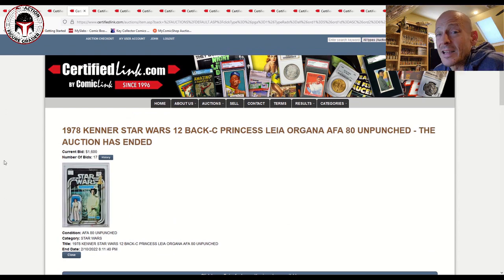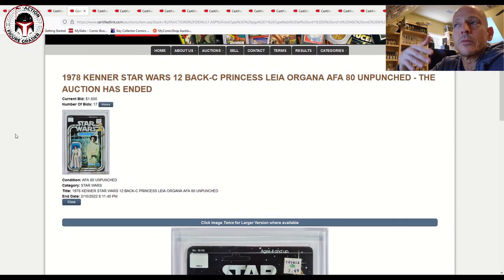Another note is Certified Link's buyer's premium, way cheaper than Hakes or Vectis, places like that. It's only 3% on Certified Link. So that's a pretty awesome deal. Much cheaper. I think Hakes is like 18%, somewhere in there. And Vectis is about 20%. So a 3% buyer's premium is very attractive, and that probably reflects in the final sales price, you know, because people adjust their prices accordingly.